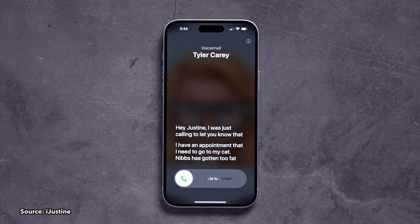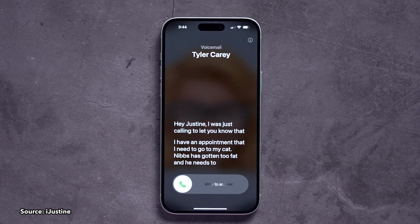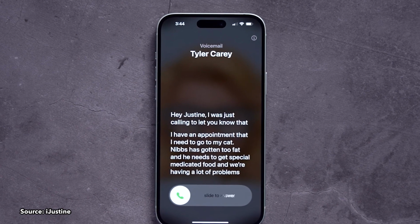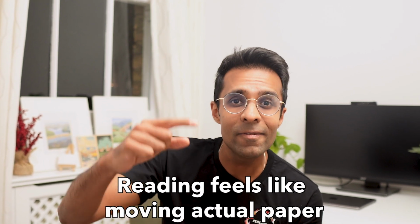What this really means is that as you scroll an article or your messages or watch a video, the smoothness of the ever-changing text is determined by this refresh rate. And on a high refresh rate phone like the iPhone 14 Pro on 120Hz, reading feels like you're moving actual paper, and the lower refresh rate phones like the iPhone 15 on 60Hz makes it feel a bit blurry when you scroll.